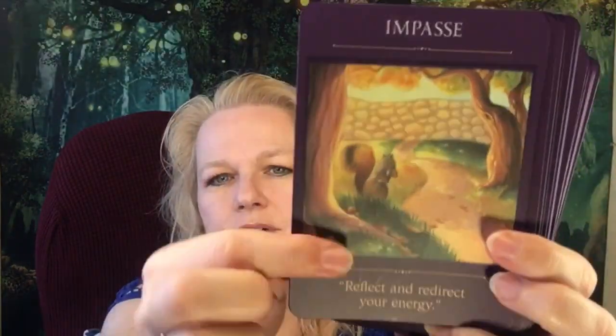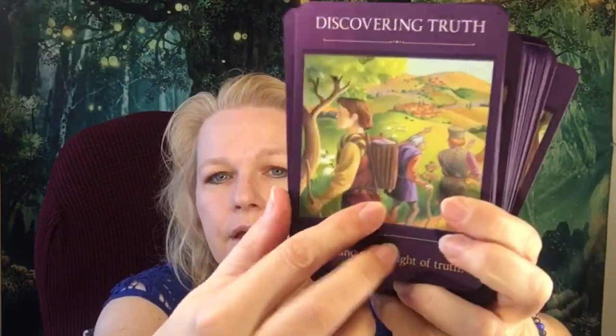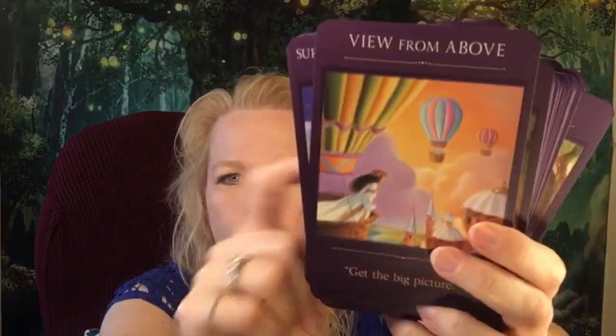There is definitely some diversity in this deck here. I'm afraid the other decks that I've shared with you haven't had much diversity in them. But this one definitely takes from multiple religions and multiple cultures from around the world.